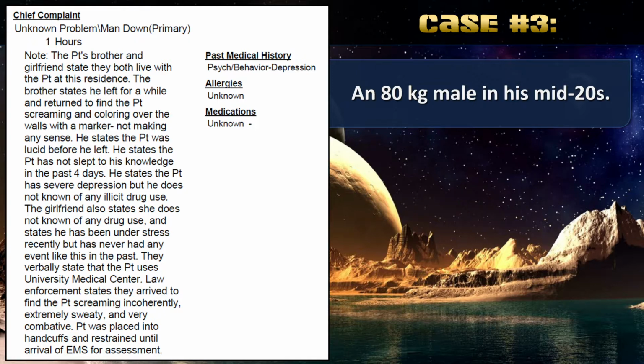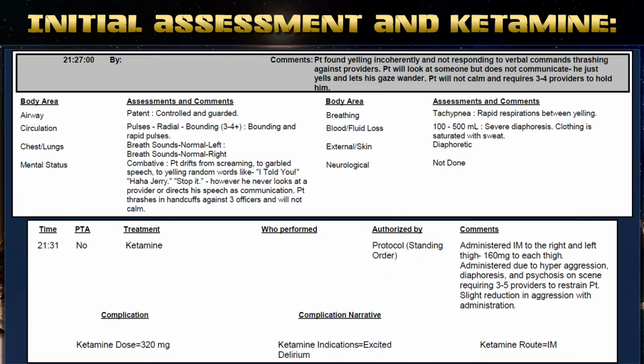They verbally stated that the patient does use UMC, and that's where they'd like to go. Law enforcement states that when they arrived, the patient was screaming, sweating, extremely sweating, and was combative. The patient was placed in handcuffs and restrained at that point. So he's yelling, and he's not responding to verbal commands, thrashing around. The patient did look at someone but does not communicate. So he would recognize, and then he yells and begins to go back into a gaze.